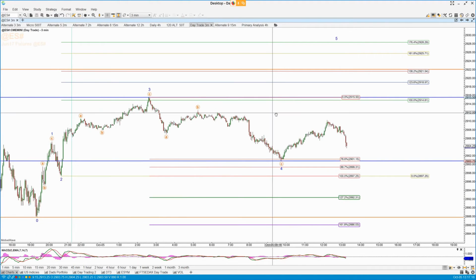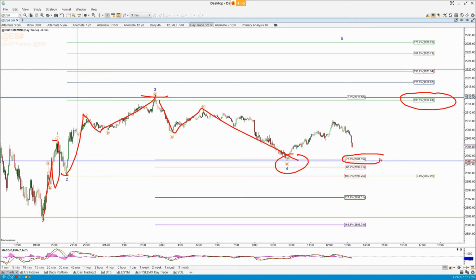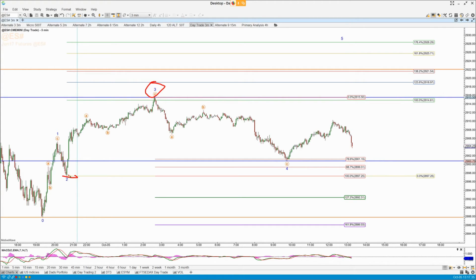So if I just take that through to the 3-minute chart that I posted earlier, what we've got therefore off yesterday's low is an ABC 1, 2, ABC 3 into the 1.0 extension, ABC 4. This 786 retrace is based on the length of this 3 measured off this 2. So we hit that on the nose. That is also today's lower blue line.